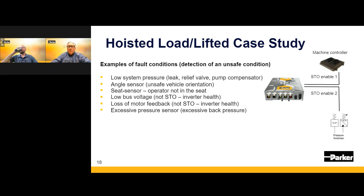So for example, with a hoisted lift, we could have something that the machine controller doesn't like. It could be a number of different things. It initiates an STO, loss of enable signal, the inverter triggers, or it could be a device like a pressure switch, an angle sensor, a seat sensor. We're going to monitor bus voltage, that could trigger STO. Loss of motor feedback will trigger STO, excessive pressure in the system.